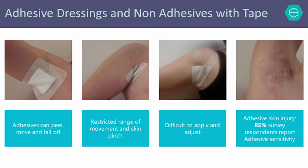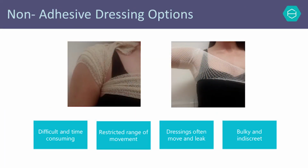So yes, there are several different types of dressings. You're looking at a dressing that will conform to the area, won't cause any damage on removal, will be comfortable to wear, won't cause any pain, will be cost effective, and won't fall off. Looking at the areas where you can be placing these dressings, because of the conformity, they just might not stay. They'll be bulky, and they can maybe move around or leak.